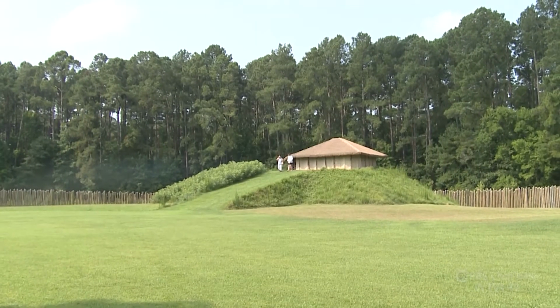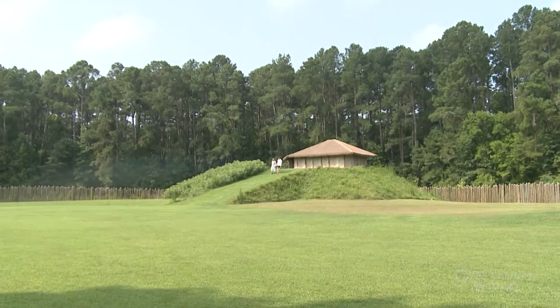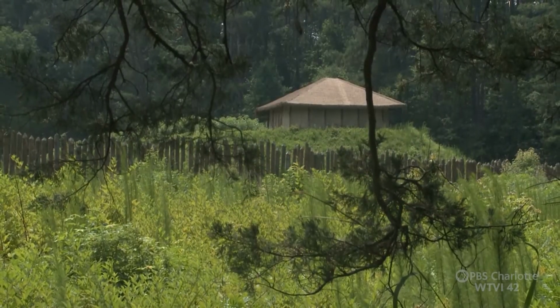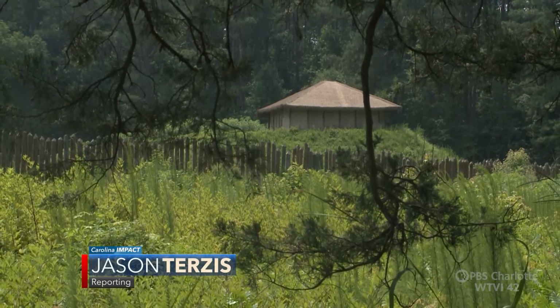These folks were sophisticated. Town Creek Indian Mound connects North Carolinians to a way of life 12,000 years in the making, and a connection to a much overlooked part of the continent's history. For Carolina Impact, I'm Jason Terzis reporting.